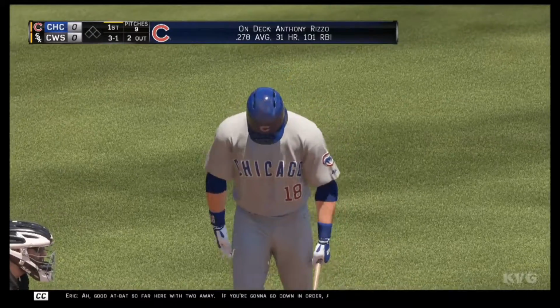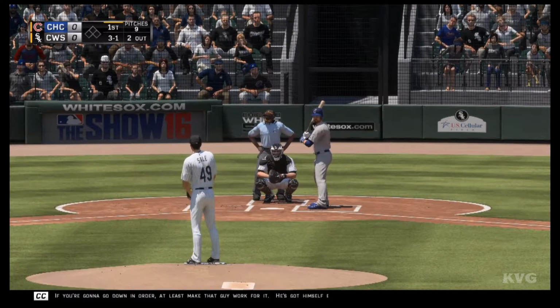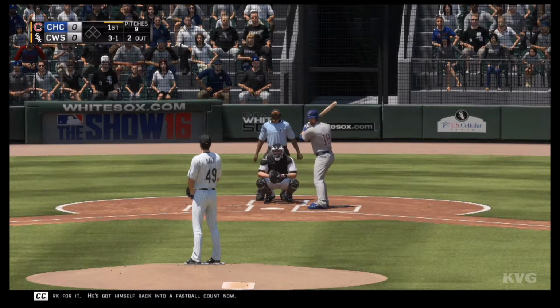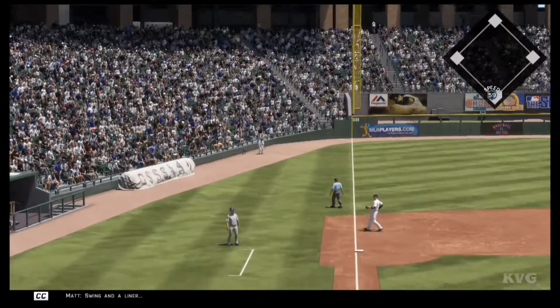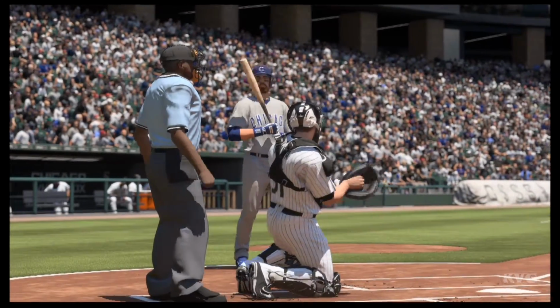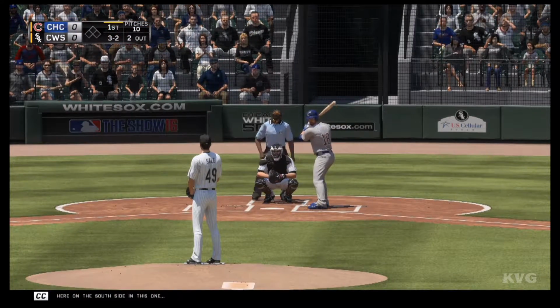Good at bat so far here with 2 away. You're going to go down in order. At least make that guy work for it. Got himself back into a fastball count now. Into his motion. Here comes the 3-1. Swing and a liner, but foul. Just getting started here on the south side in this one.